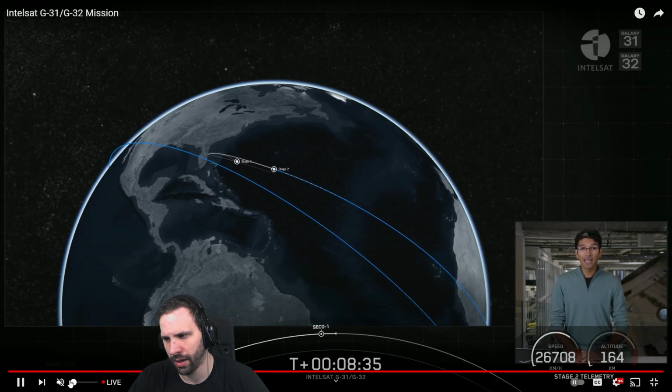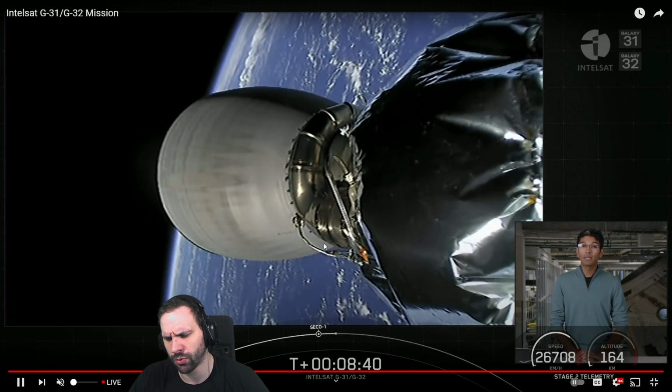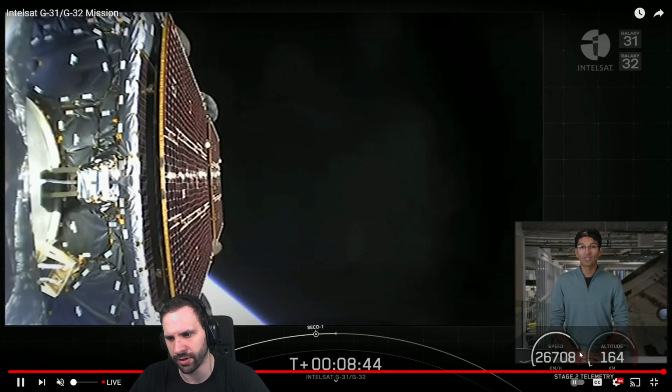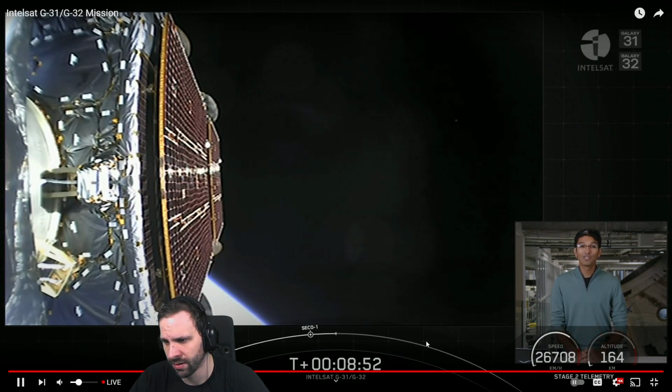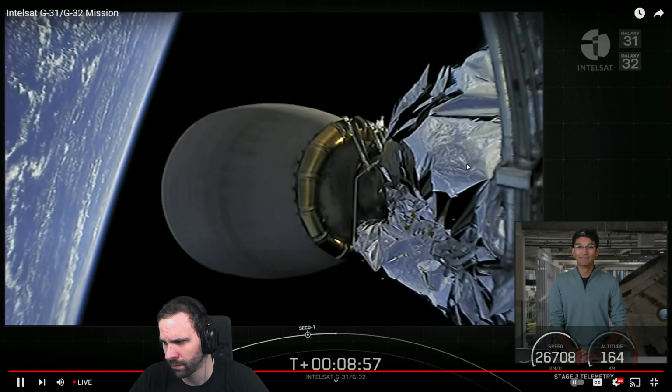It's 28,000, or no, 27,500. This is a parking orbit. This is low. About 26 minutes into the mission, you can see the two satellites stacked on top of each other. Until then, please enjoy the space tunes and the views from space. We'll see you back here at about T+26.